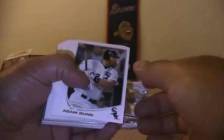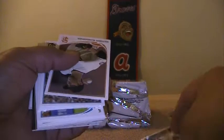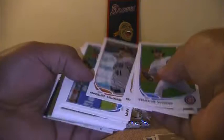Adam Dunn, Drew Smyly, Brandon Phillips, Matt Moore, J.J. Hardy, Shane Victorino, Alberto Callaspo, Madison Bumgarner, Nick Hundley, Brian Dozier, Travis Wood, Aramis Ramirez, Bud Norris, Philip Humber, Ian Kinsler, another Mike Trout. Alejandro De Aza.